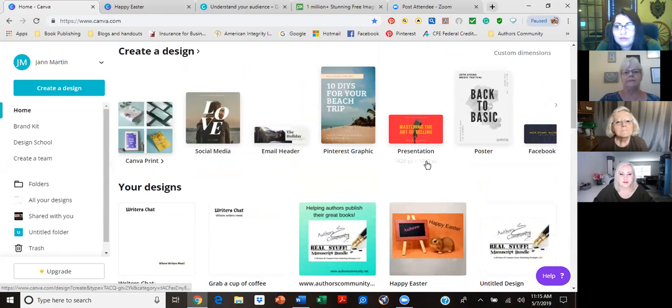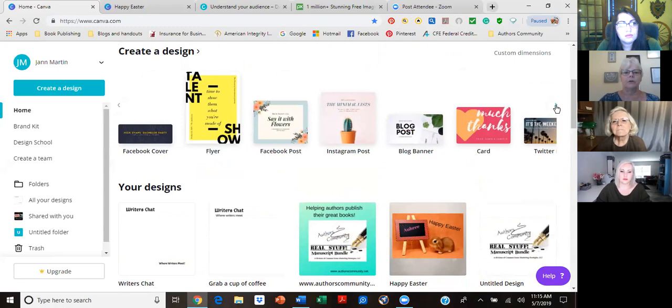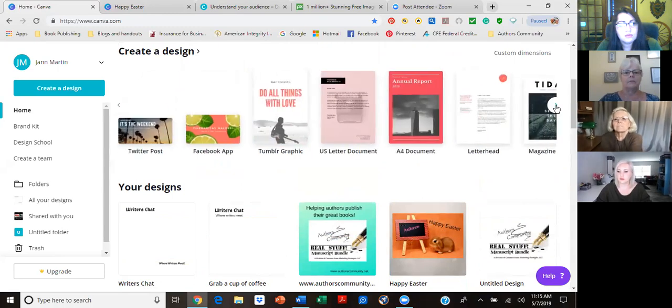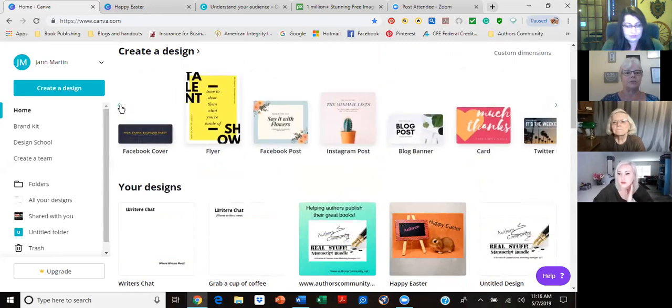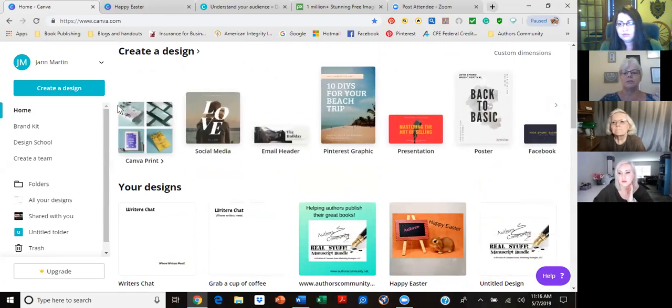I can't believe how many different templates they have up here on the first line. They have Pinterest, social media, an email header, Facebook, Twitter, Instagram, Tumblr, letterhead, magazines, book covers. I mean, I haven't even made it to the end. There are so many different designs that you can use. Those are ones that you can start with, and then you make changes as things go on for you.